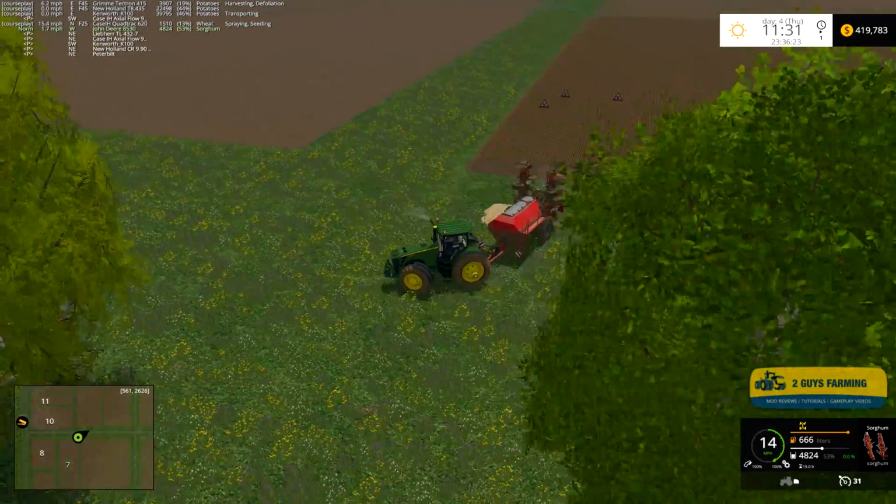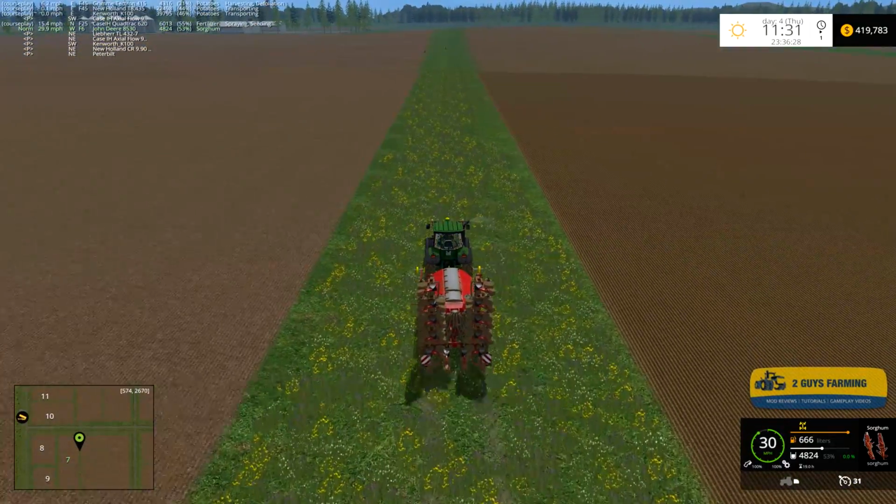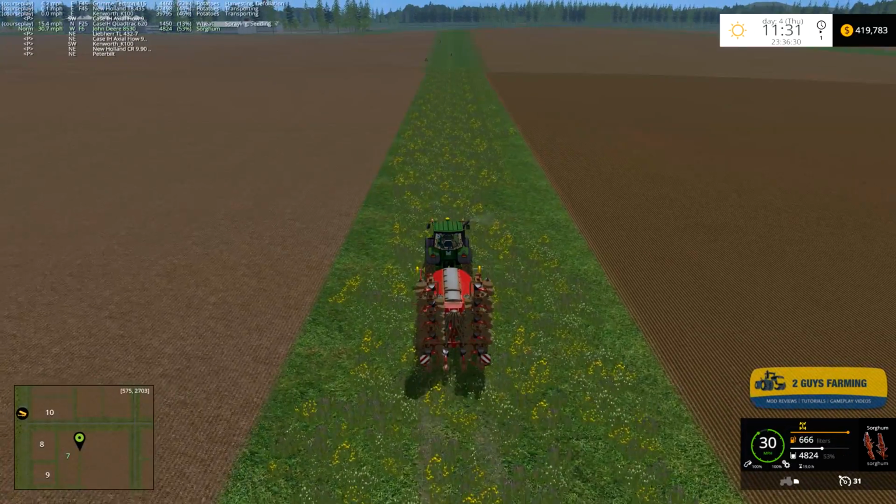So I'm going to drive. He's got 53%, so that's good. He'll be able to finish field 2, no problem.